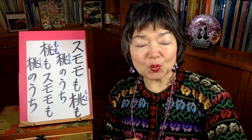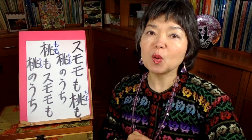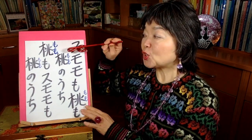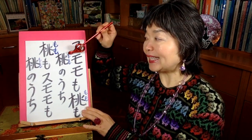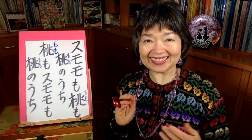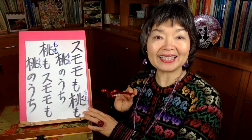The next tongue twister is this one. すもももももも桃のうち。もももすももも桃のうち。So many も, right? Well, すもも here I wrote in Katakana because it must be very, very difficult if everything is in Hiragana. すもももももも then I don't understand anything. So I changed this one to Katakana and this momo to kanji.